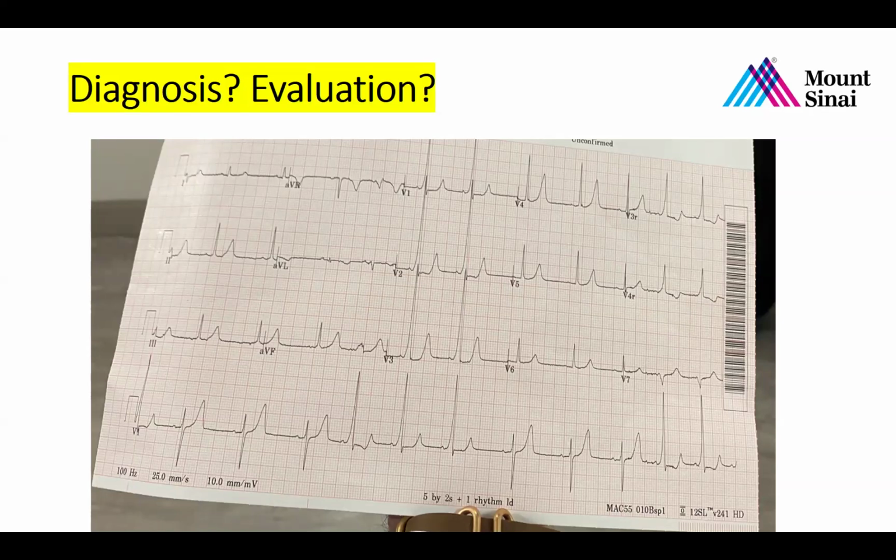And I'll remind you, we talked about this like two or three weeks ago. If you look at the so-called Oklahoma map or the Arruda map, the R wave being so tall, so much taller than the S wave in V1, this would be very suggestive of a left-sided or left lateral accessory pathway.